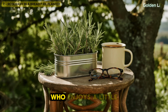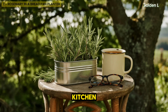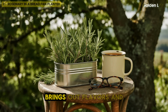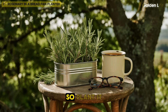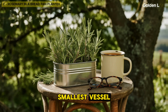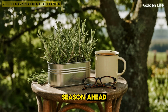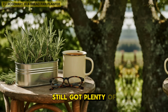And if you're someone who enjoys a little cooking, you'll find rosemary just as handy in the kitchen as it is in the garden. A sprig added to roasted potatoes or tucked beneath a lemon slice brings out flavors and memories you might have forgotten. So plant it, watch it thrive, and know that even the smallest vessel, like a loaf pan, can hold strength, scent, and a bit of quiet protection for the season ahead. Because just like us, it's still got purpose, still got plenty of life.